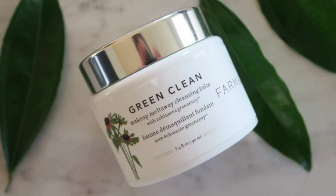A couple guys I wanted to shout out that I really loved this year that are gone but not forgotten. There's two things I tried from Farmacy this year that I really loved. I did like the moisturizing cream, but even more so than that, I loved the Green Clean. That cleansing balm was absolutely awesome. Really just got rid of makeup very effortlessly. I have the Hamish balm again, but I will eventually repurchase the Green Clean.